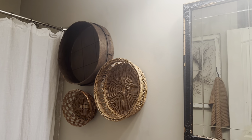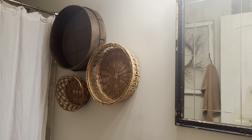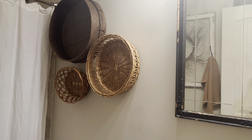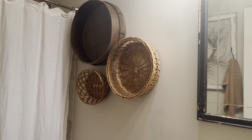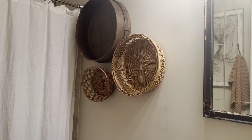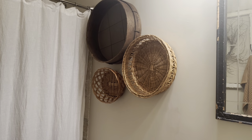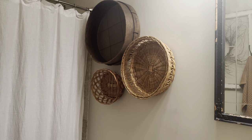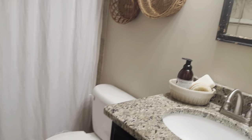So, like I said, even though our home's newer, I am making it into my vision, I guess, because we're going to be here for a while the way the market is right now. And I love our home. It's perfect for us. Perfect location with our mom and dad's being so close. But, you know, I just really want to make it into my own. So that's what we try to do.